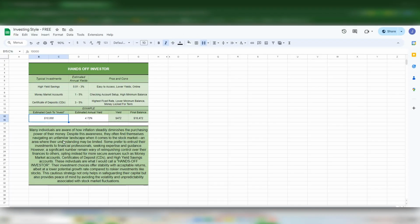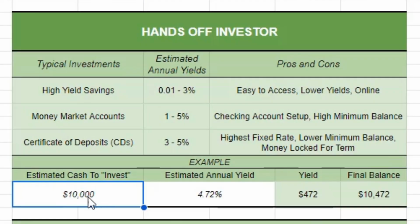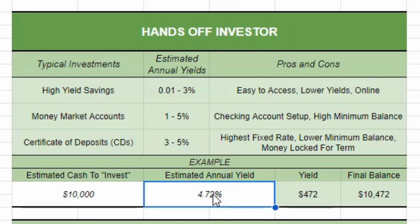And then just a little example here and a little write-up. I won't read the entire thing here in this video, but just an example. If I were to invest $10,000 as a hands-off investor, and let's say I were able to get 4.72% in a yield, whether it be a money market or a CD, the yield would end up being $472 for a year. Now remember, if it's a term limit, if the money market, if you pull it out after 8 months or pull this out after 6 months, they would still advertise a 4.72% annual yield, but just remember that you're not going to get the full yield if you pull it out before a year. So then your final balance would be $10,472 after a year. A lot better than your typical savings account at 0.01%.